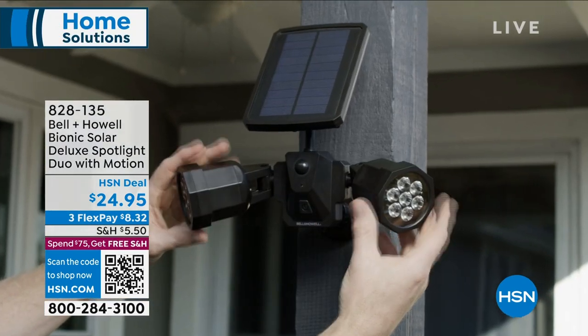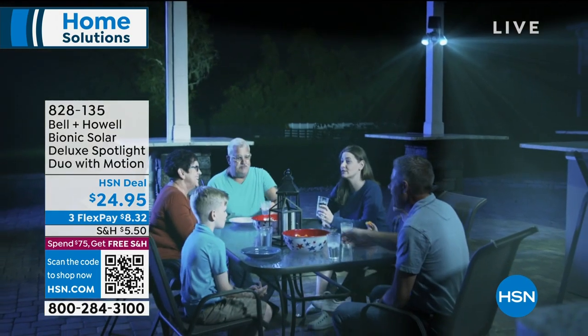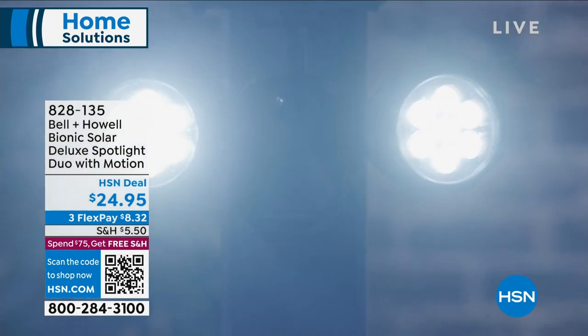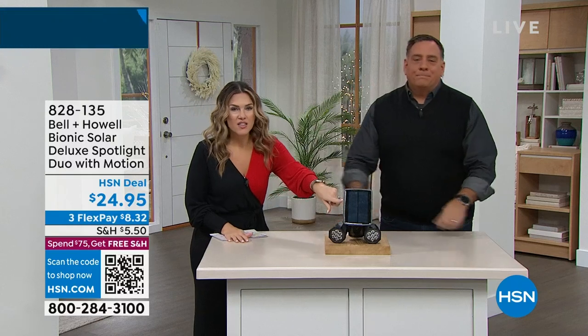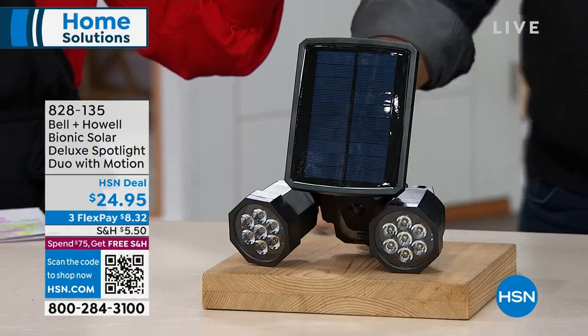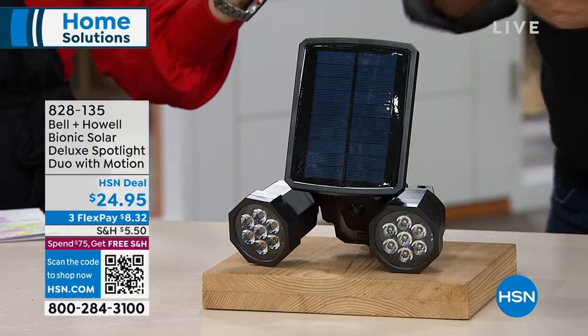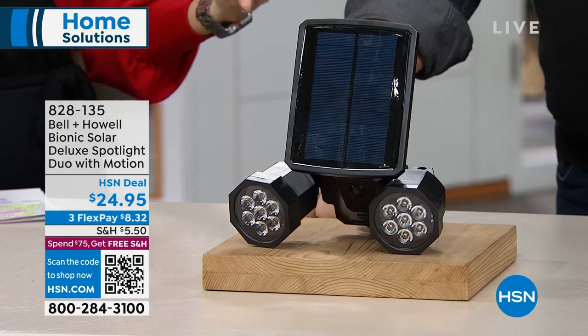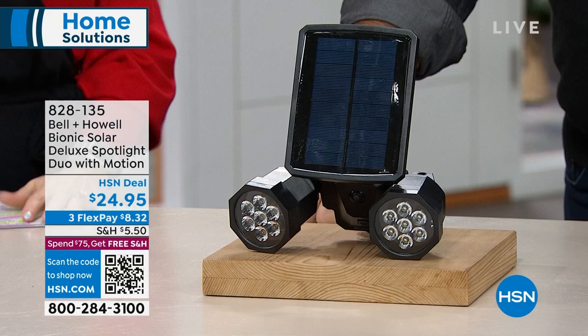But look at this. It doesn't matter where you put it, it will illuminate a huge area. And what I love is you can aim the lights in different directions, because not everybody's house or corner or dark spots are the same. You get two lights on either side, but they can move multi-directionally. This solar panel means you don't have to buy batteries. No batteries. You don't have to hire an electrician. No hiring, no wiring, you don't have to hardwire it in. And if you're in a rental, you can move it too. You can move it wherever you want to.